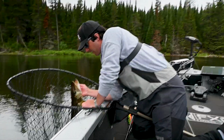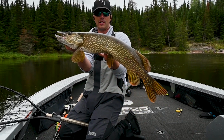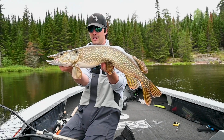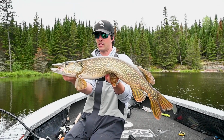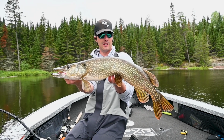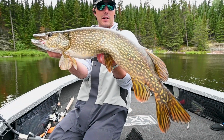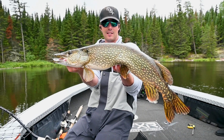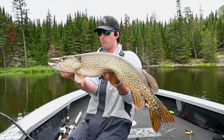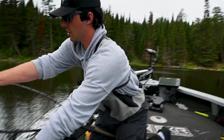Post-frontal conditions right now. Kind of cool, but extremely humid. And I think they're starting to move. We've raised a couple muskies today, and this one smashed it on the cast. So things are hopeful. Post-frontal's not ideal, but it's a little windy, overcast, and super humid, so we'll see what we can piece together. Okay, we'll let her go and try and get the silver version.